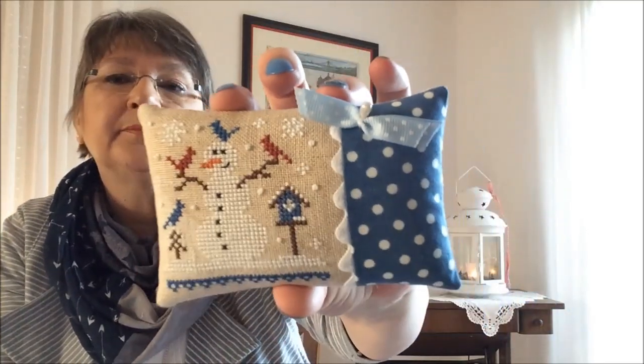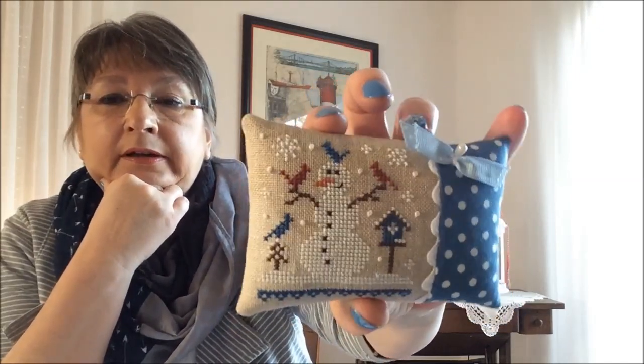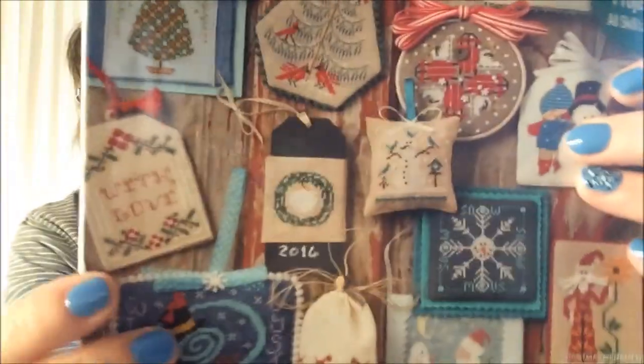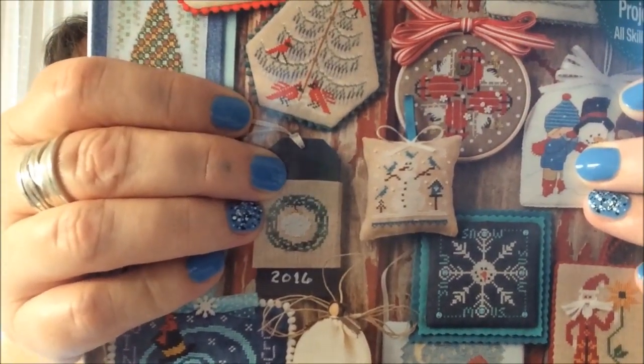And it's stitched on Belfast linen. It was a little leftover from, I think, the Christmas carols. I don't remember exactly. So it is a little bit coffee stained, and this is what I did. I needed a little red bird, so I didn't do all the bluebirds like it's charted. I'm sorry, it's not focusing. Can you see that?